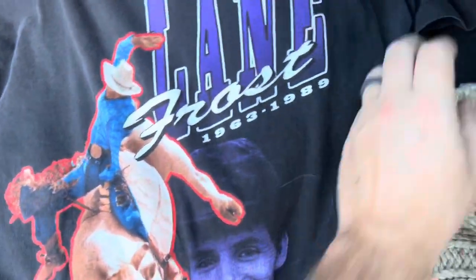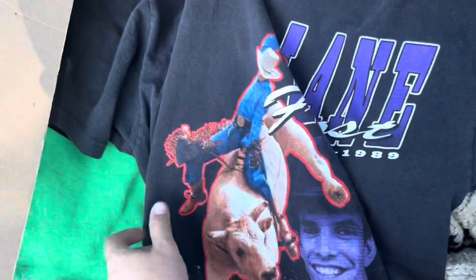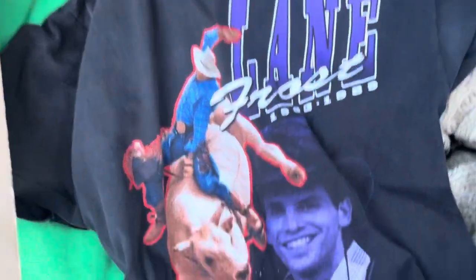And the Lane Frost shirt, I'm hoping maybe to the right person, might be able to get $75-$80 or so for that. I guess they made a movie about him. He's like a professional bull rider, made a movie called like 8 Seconds, so I haven't seen it yet. I'll have to check the movie out, but yeah, sweet shirt there.